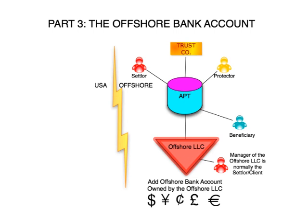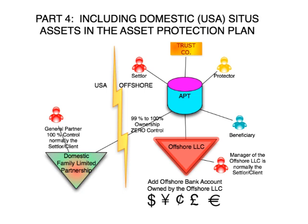And it's something that even if you're using your own lawyer, this can save you a lot of time and money. Well, what's the only other option you might want to do? You might want to make all 4 parts. You might want to do a domestic family limited partnership. That's right over here. That's this little green triangle. And note, it's on the USA side of this danger line.